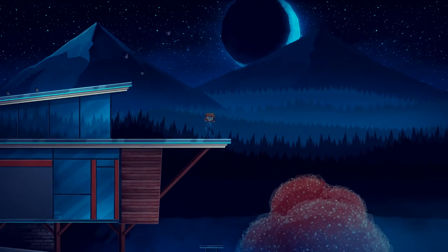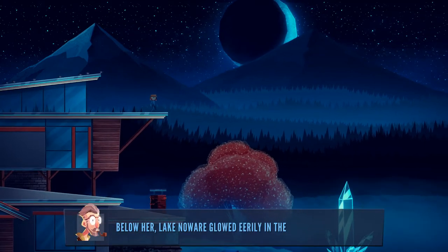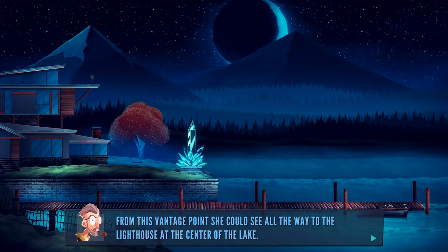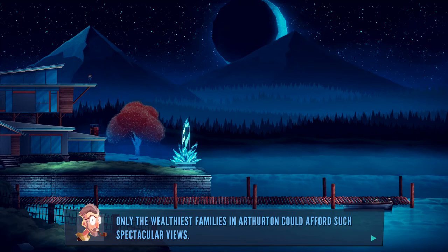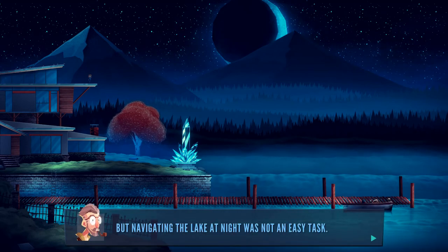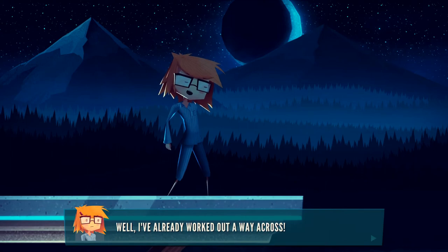There's a haystack there. Jenny paused at the edge of the roof, her teeth chattering in the chill wind. Below her, Lake Nowhere glowed eerily in the darkness. From this vantage point, she could see all the way to the lighthouse at the center of the lake. Only the wealthiest families in Arthurton could afford such spectacular views. If I cross the lake, it's just a short stroll through the forgotten forest to my house. But navigating the lake at night was not an easy task. Many accomplished sailors had met their doom on the ragged rocks of Bear Claw Bend. Well, I've already worked out a way across.